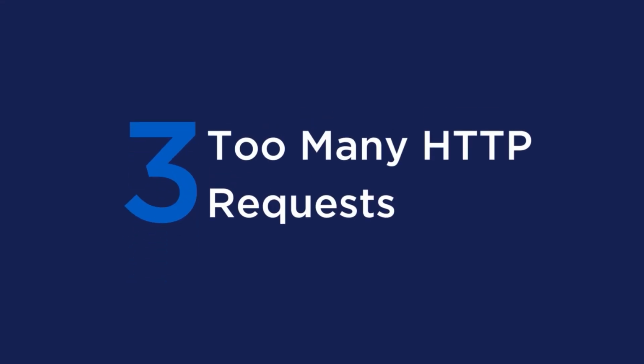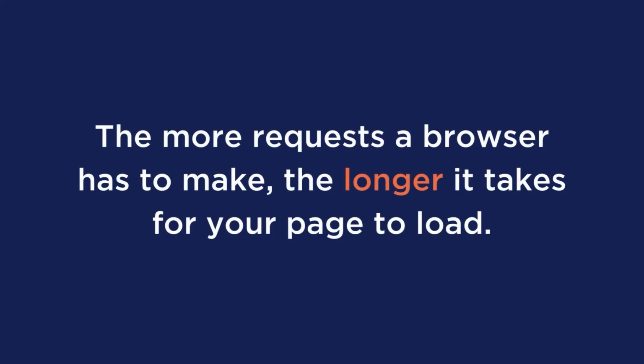Next is too many HTTP requests. Every time a user visits your website, their browser has to request and receive various resources such as images, style sheets, and scripts. The more requests a browser has to make, the longer it will then take for your page to load. One solution to this problem is to combine multiple files into a single file.